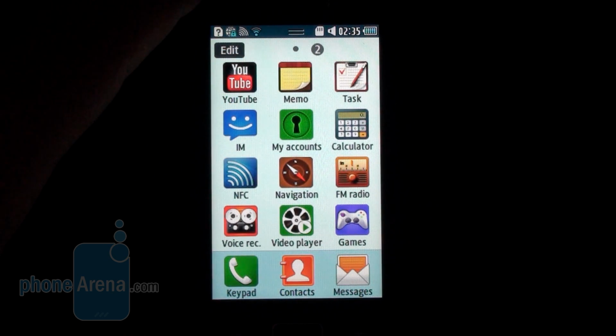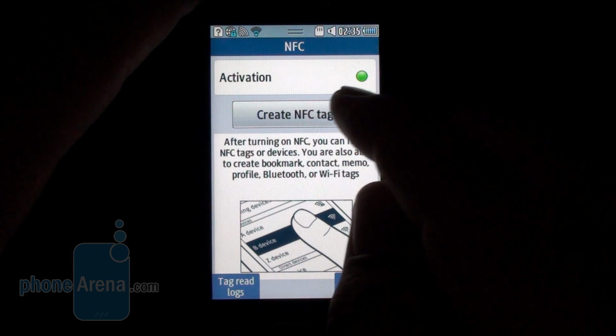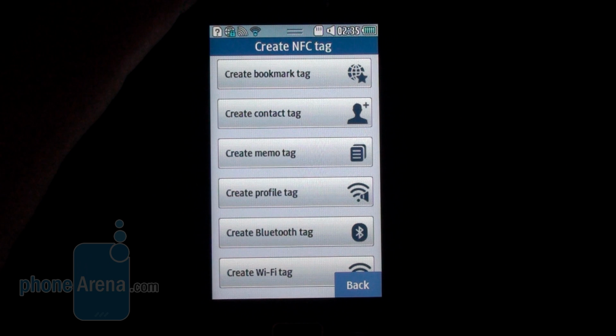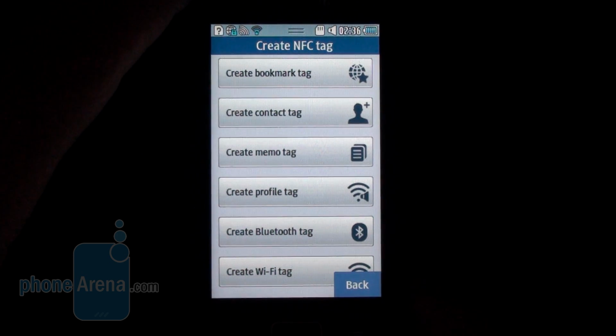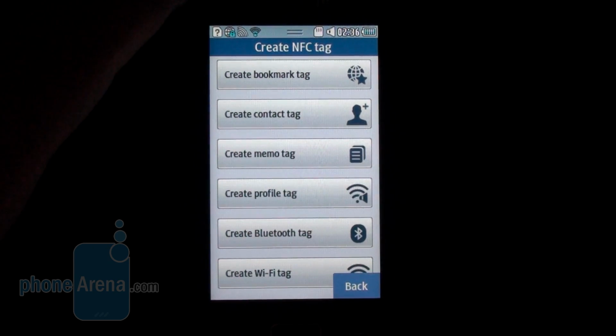Actually, the only thing that differentiates the handset from the rest of the bada gang is this NFC up here, which allows you to collect and issue NFC tags. As you can see, you can create bookmarks, contacts, memos, and so on and so forth, which will serve you well if you have some NFC-enabled gear around you, like concert tickets or posters. They will do the NFC chip justice in this Samsung Wave 578.